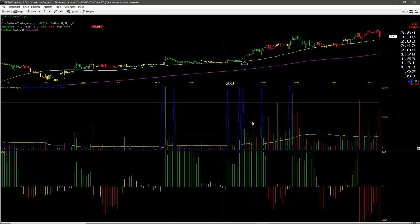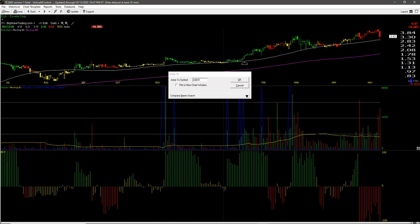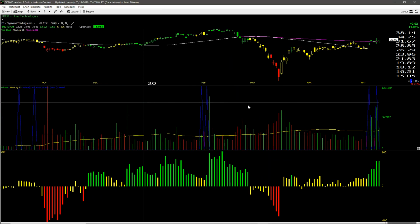And since this video is public, I'm only going to go over one of the 2 quality long signals. The first one, and the only one we'll go over in this video lesson, UBER. So Uber, what I see here is a bullish hammer candle over candle pattern right on top of the 200-day moving average on above average volume with BOP holding the previous day's strong green level. If BOP would have fallen, I would not be taking this trade.